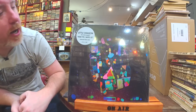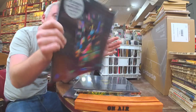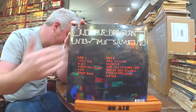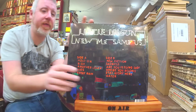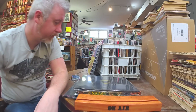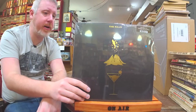Little Dragon, New Me, Same Us, the new album, embossed black cover, and yes, it is embossed. This is silver. This is the back cover. It's got this embossing, it's all raised. You can't really see it very well, but it is embossed. Gatefold single LP, $27.